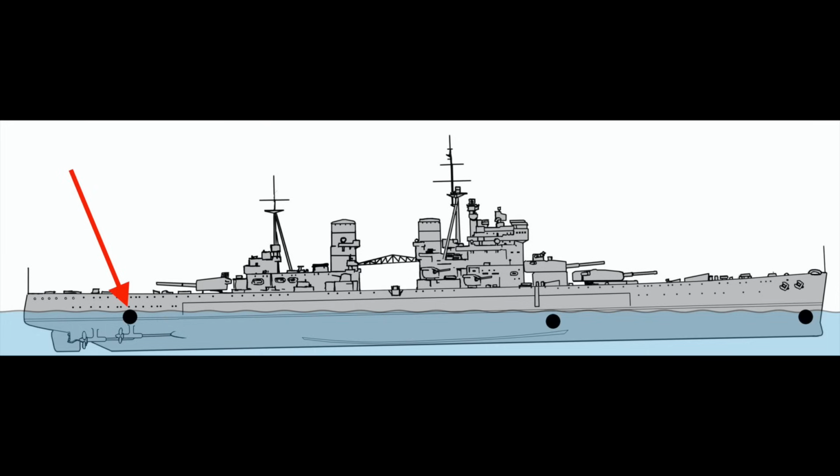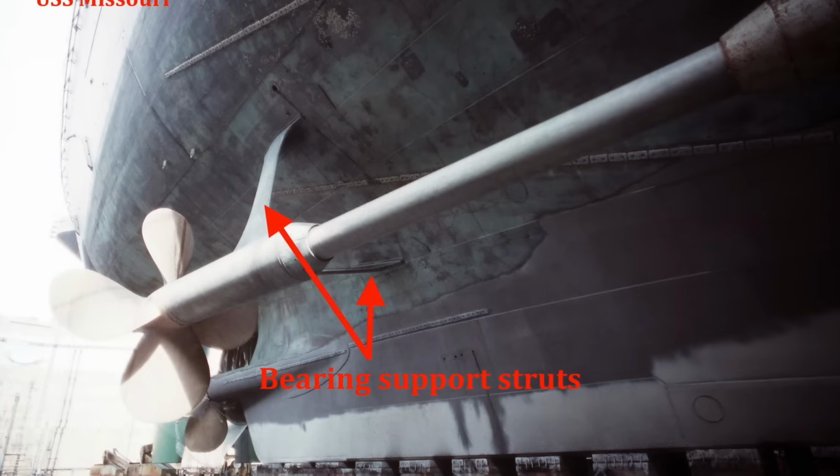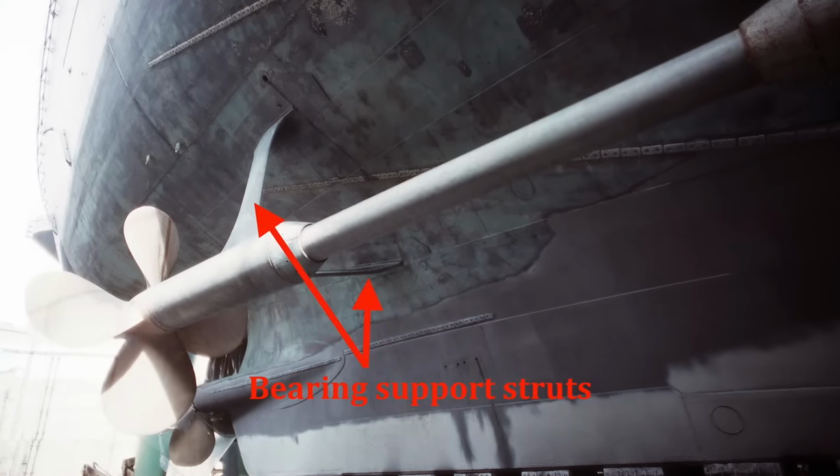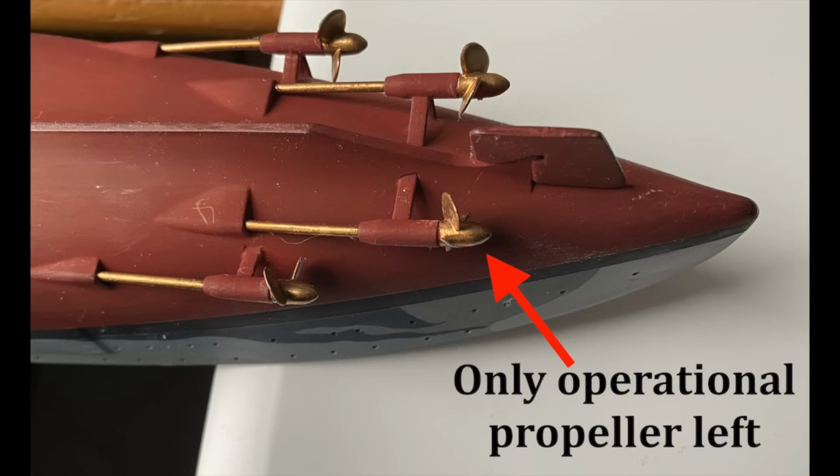The third torpedo struck the hull just abaft Y turret, weakening and shearing the struts that supported the outboard starboard propshaft bearing, shown in this image. The struts sheared halfway up, and now free, the rotating tail propshaft whipped around and jammed the remaining attached sections of the bearing struts and one of its blades under the still functioning inboard starboard propeller shaft. With the outboard propeller now knocked out of action, only this inboard starboard shaft was now operational, and the ship's speed dropped to 8 knots.